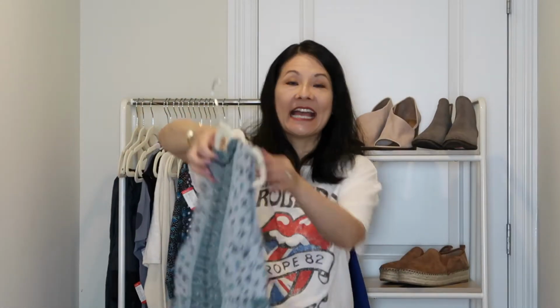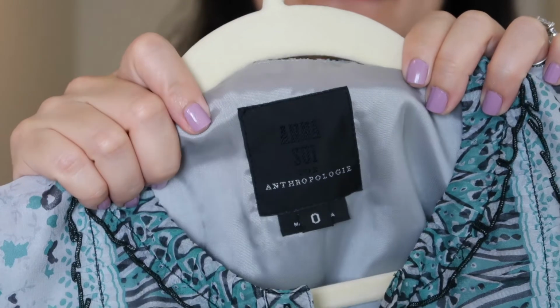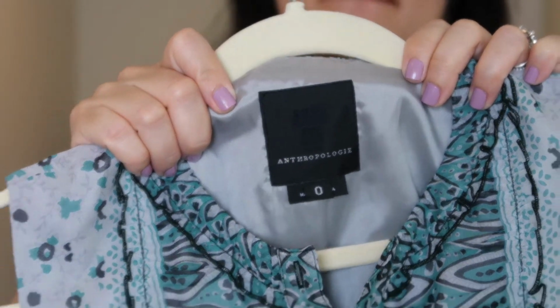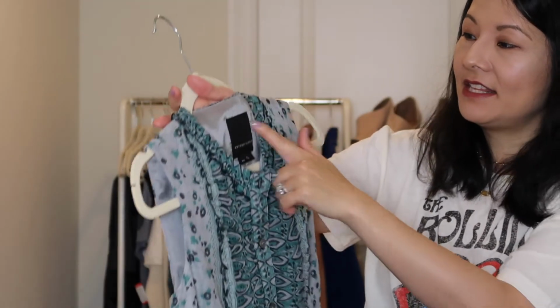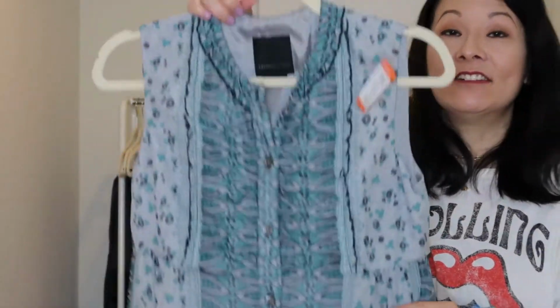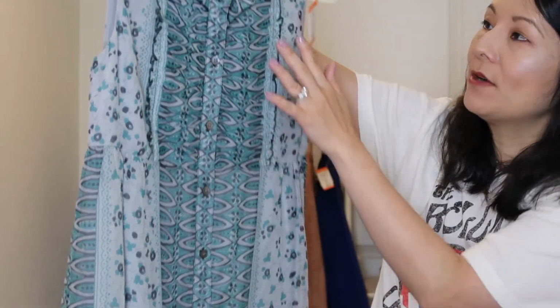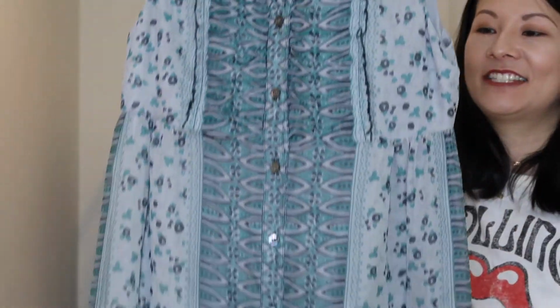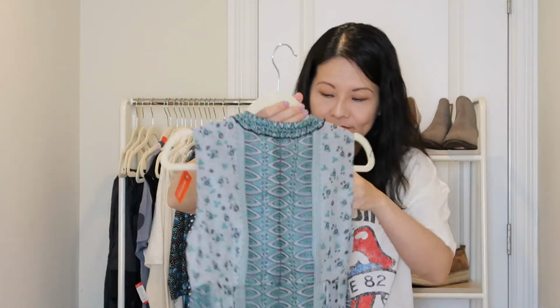The next dress was kind of a fun collaboration. So this is a collaboration between Sui and Anthropologie. And it's a size 0, as you can see there. So Sui, of course, is a really fabulous designer, and I think there was a collaboration here with Anthropologie. And this is a silk dress, and it's just a button-down style in the front with some beautiful ruffle details. Gorgeous condition, fully lined silk dress.